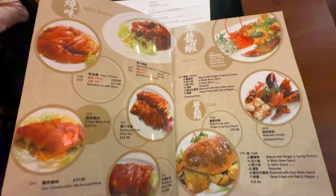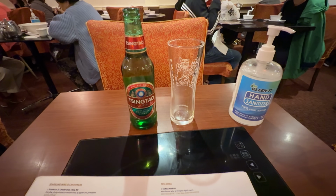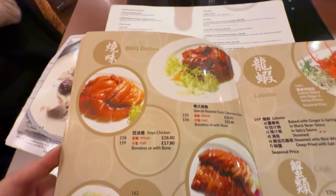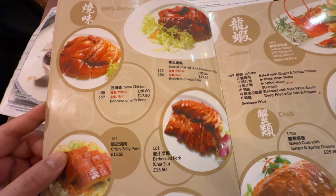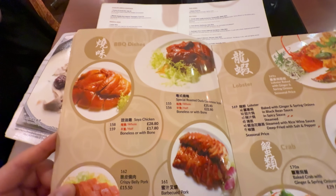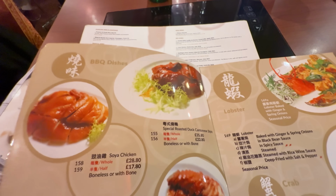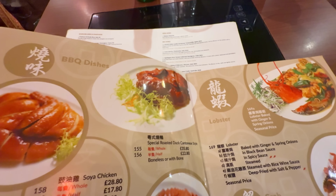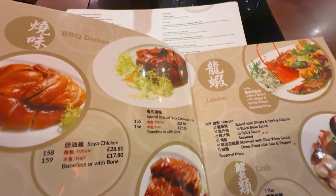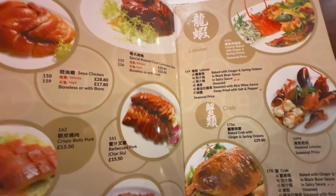So I've been presented with a couple of menus to have a peruse through. Oh, thank you. And also, of last, I've gone for the Tsingtao beer, trying to keep it as local as possible. I'm going to go for the duck, as they're well known for that. I actually collected a whole duck from here a couple of years back as a takeaway, and it was really good. So it should be even better having it in-house in the restaurant right now.